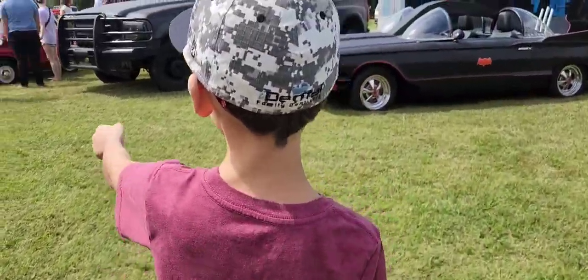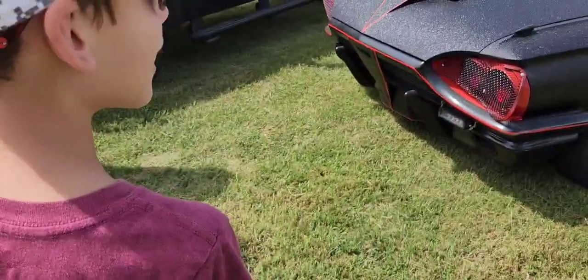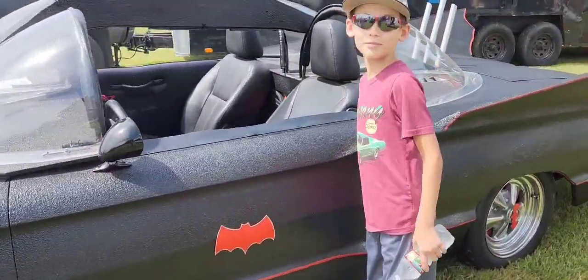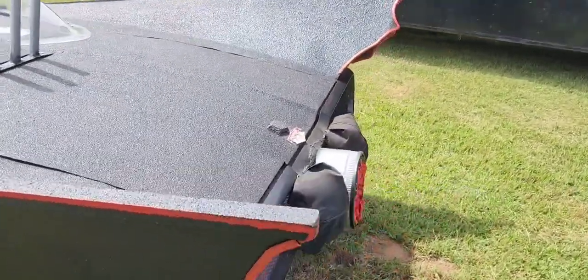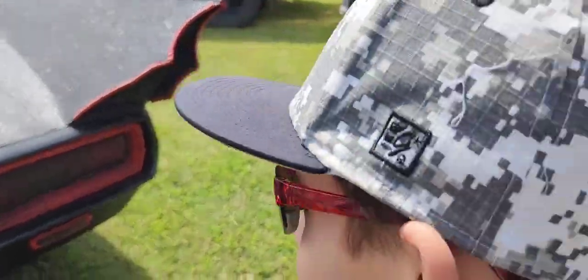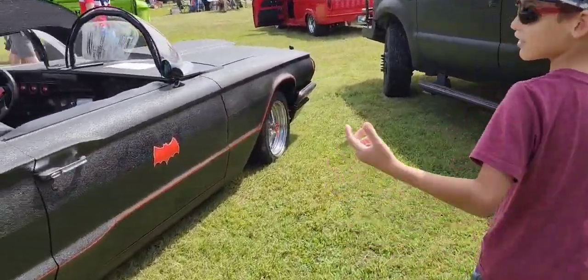There's a Batmobile. What the? Guys, look, come over here. Is that? It's a Batmobile. They actually added a fake thing just to make it look like a Batmobile. That's actually pretty cool. I bet you they glued a lot of stuff on it. Let's go look at that weird car.